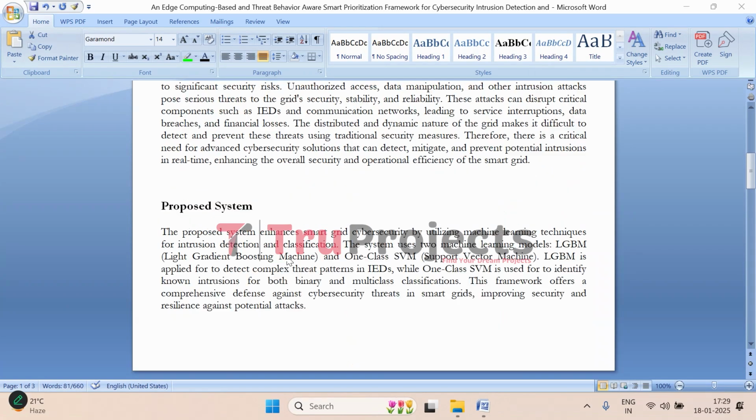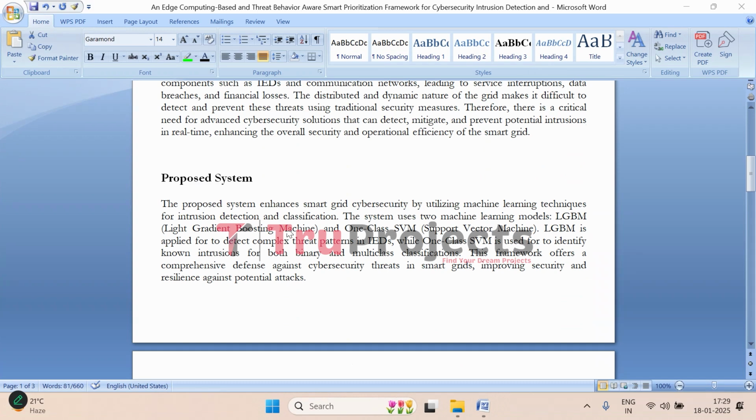So, to overcome all these issues, this project is designed to protect smart grids from cyber threats using machine learning. The system uses two key machine learning models, specifically light gradient boosting, that is LGBM, and one class SVM, that is one class support vector machine.